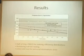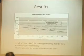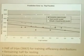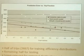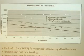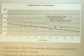And the result looks like this, and this is the line to look at here. This is the fraction of the trip that's been completed, and this is the median error in predicting the cell that you're going to stop in, where we just take the highest probability cell as the one we think you're going to stop in. So the error goes down as a function of time, as you'd expect, and at the halfway point, our median error is about 2 kilometers in predicting where you're going.